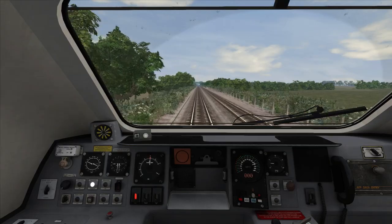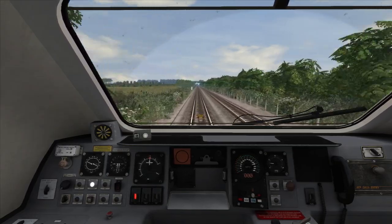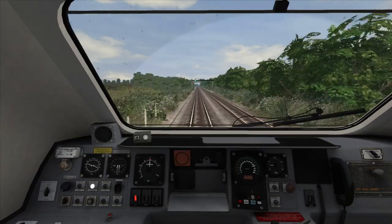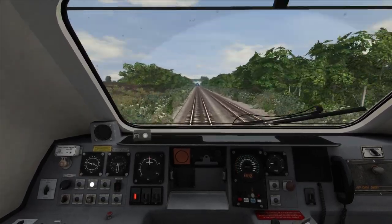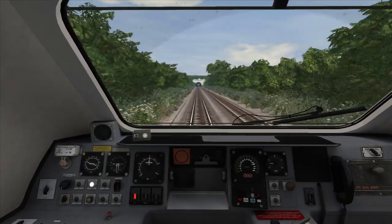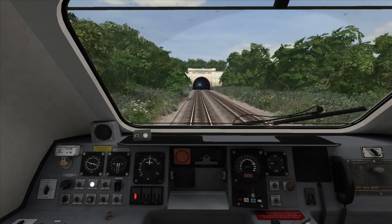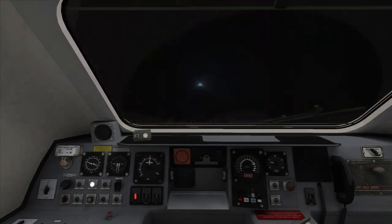We had 15 1/4 miles to go at the 110 speed limit there. Sorry, I've got a correction to make. It's actually at the next speed board where the speed limit goes back down to 110, where we've got 15 1/4 miles to go. So I just got slightly confused for a moment there.